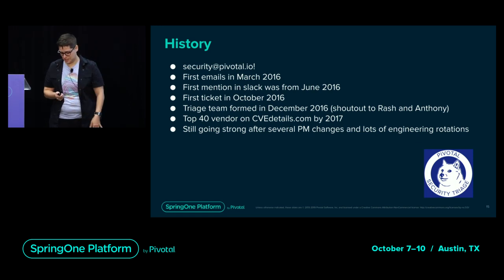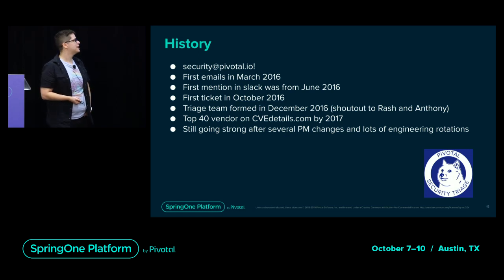I was looking into this today, and it went back far enough that I couldn't place all of the pieces on a timeline. Basically the first thing we did was set up a security@pivotal.io email address. We knew that was going to be a decent way to get reports about security. It's a common thing that companies do. We could have people encrypt their emails if they wanted, and we could get them from inside and outside the company, which was really important.